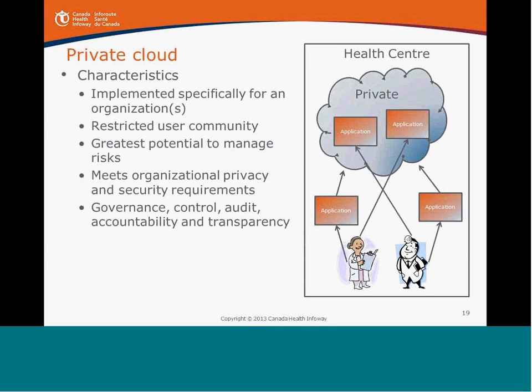Look at the various cloud models, this time from a privacy and security perspective. So in a private cloud, we may have applications that are offered by the cloud to clinicians. This cloud is typically implemented for a specific organization. The cloud may not be owned or run by that organization. The cloud may be outsourced, but it is implemented specifically for one organization. Therefore, the users are restricted to that community.